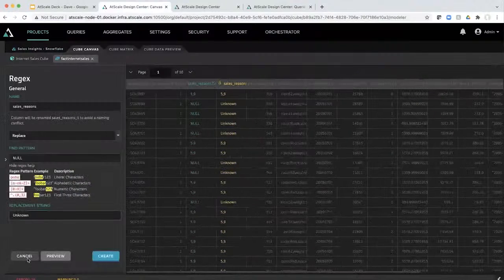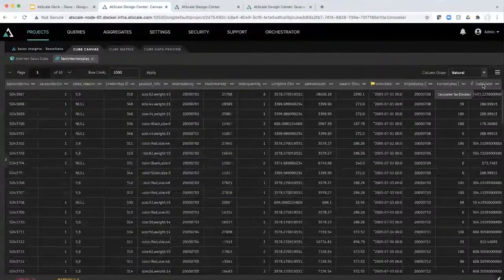I can also create calculations. Like you can see here, I created a calculated tax. And I can go ahead and edit that.